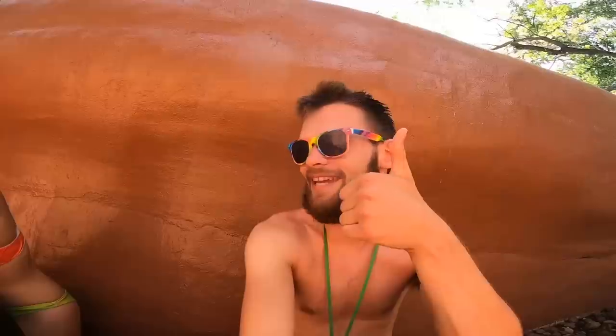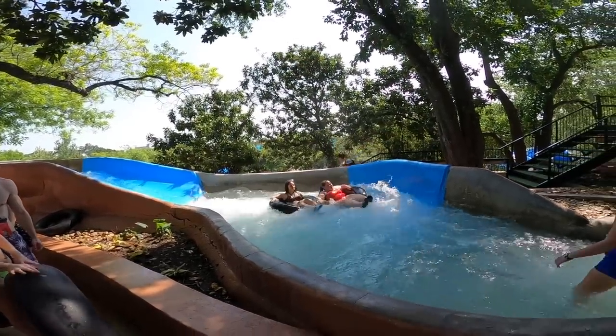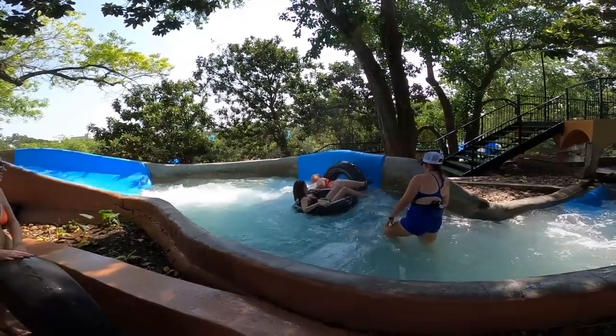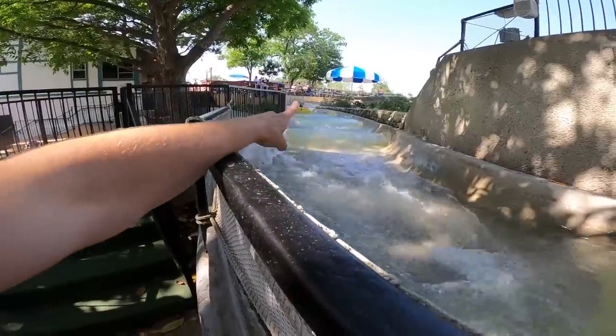One thing about Schlitterbahn we've noticed is that there's a lot of shade. The queue lines are well shaded, and there's plenty of places to sit down in the shade and eat or hang out. So, Schlitterbahn, doing a good job with all the shade. Oh, here they come. They're gonna bonk into the wall. Bonk. Oh no!